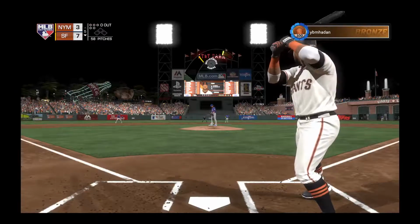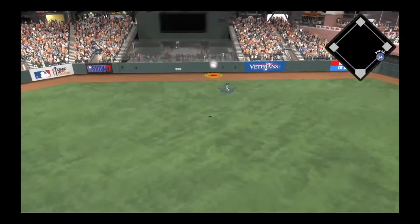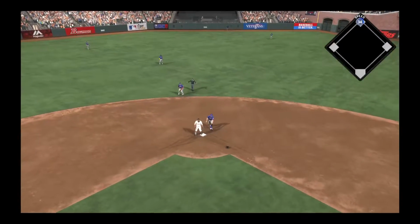Digging in once again, Carlos Santana. He comes in 0 for 2 thus far. Santana, a swing and a drive to center field. That one's got a chance. Soler going back, but he can't get to this one. It's off the wall. Not in time, and he's in there with a double.